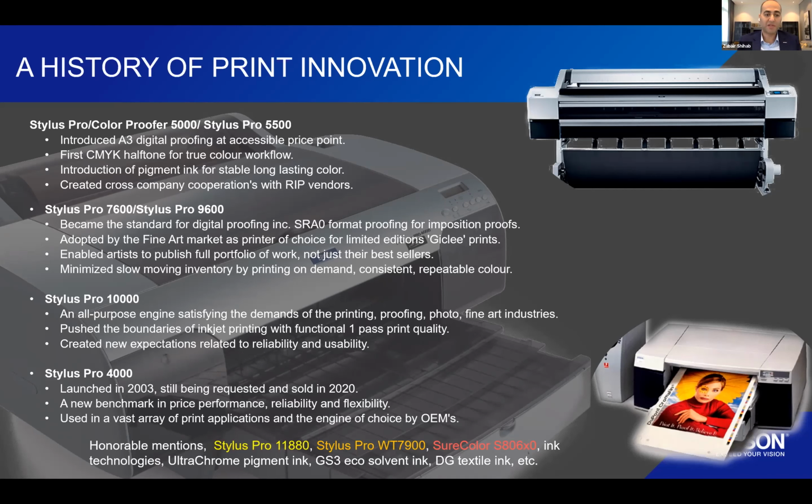After that, we moved to a Stylus Pro 10000 that was a very fast machine. Again, having all the factors. At the same time, it has very high productivity as well, with a very big capacity of ink and covering, again, all the market that we require for it.